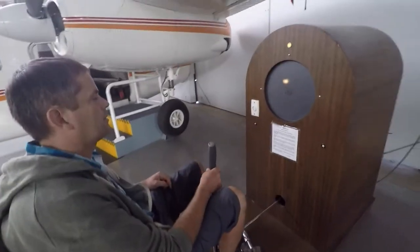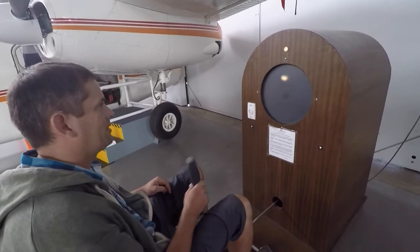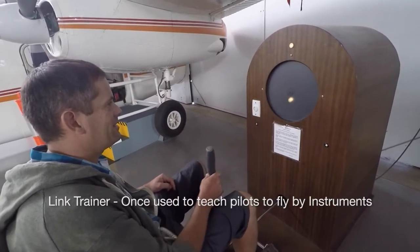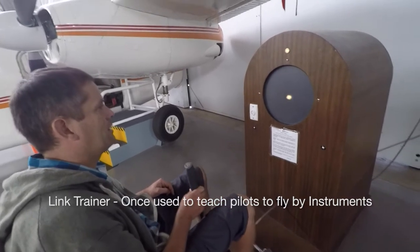So you've got to hold the light in the centre. You can't move it. You can't move the stick left or right. No, just the pedals. That's not realistic. Yeah. No. What about it? Ready?